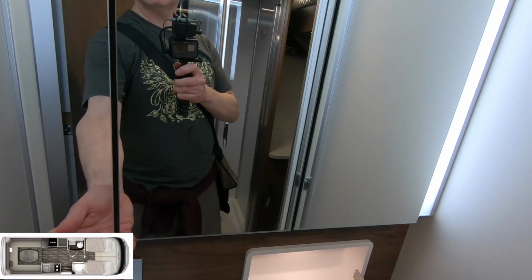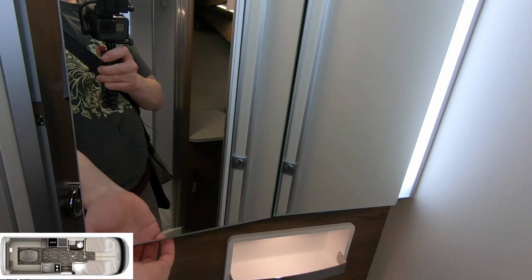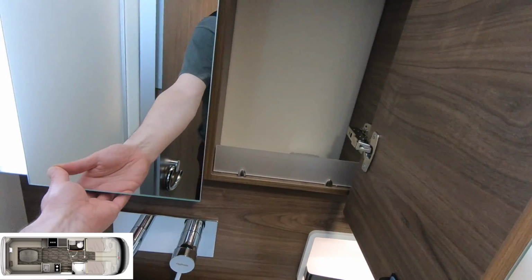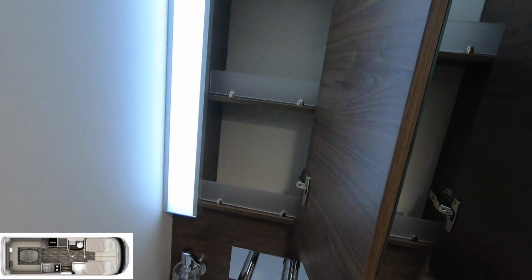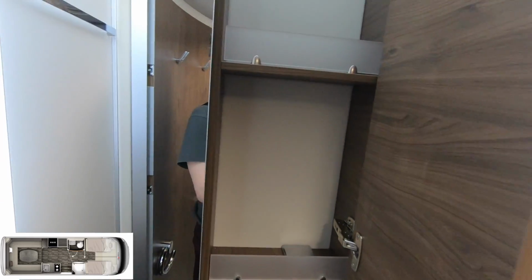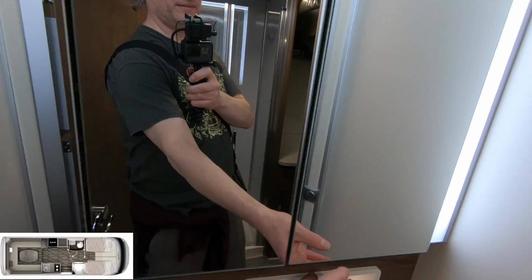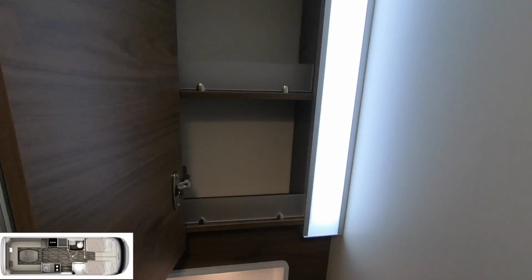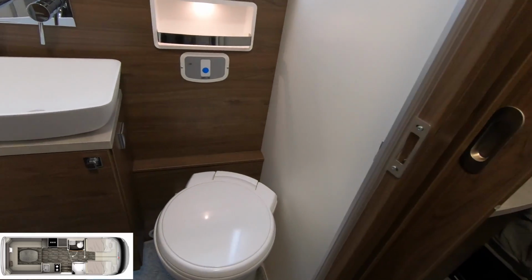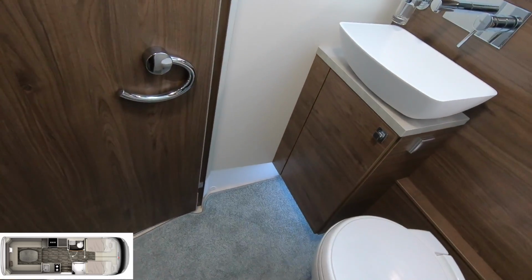These cupboards. Oh, yes, this one is a cupboard. Is that one as well? Oh, there we go. Oh, look at that! Someone wants to come in. That's very clever, isn't it? Carpeted all the way through.